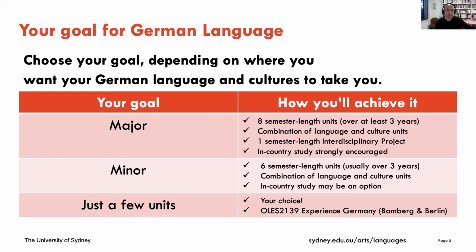Our department offers the major in Germanic Studies. We also got it as part of the minor or as an elective. If you want to take it as a major, you have to complete 8 units within 3 years. If you want to take it as a minor, it's 6 units. And if you want to take it as an elective, it's up to you how many units you want to choose.